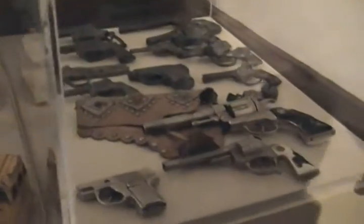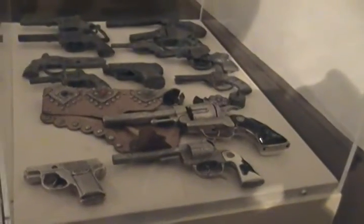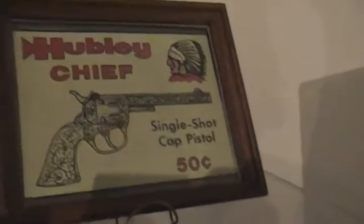So also they were probably most well known for their cap guns. And that's what you see here. The Hubley Chief single shot cap pistol was only 50 cents, and it was the dream of every little boy to have one of those. And my mother actually made the one in the front. She worked at the company, and so she kept one. And so that's the Hubley toy exhibit.